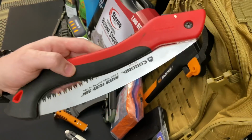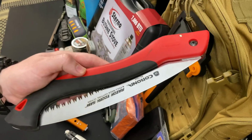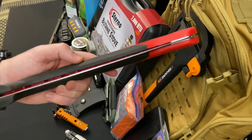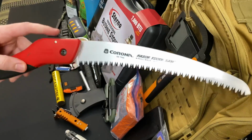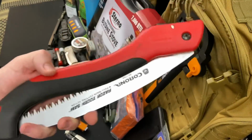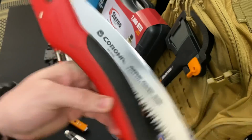It's amazing. Performs just as well as a Silky, has that great corrosion resistance with the SK4 chrome plated steel blades. Everything that I've ever come to know and love. I've put this thing to task in a lot of different series. This saw has been absolutely epic. So if you're looking for a folding saw that holds true and is freaking amazing, this is the one.